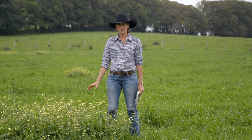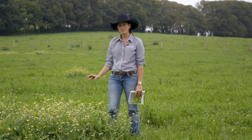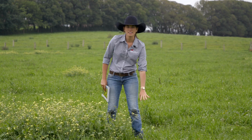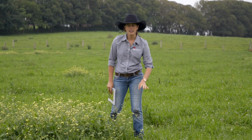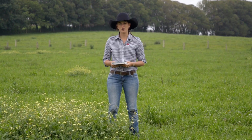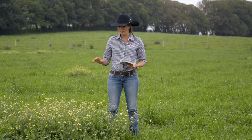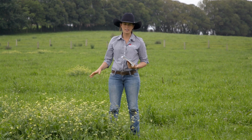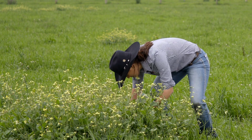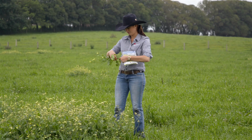So I've noticed a few of these patches of taller yellow flowered plants popping up in this pasture, especially where the density isn't as thick and competitive. I have plenty of weed books at home, which I always love to carry around with me when I'm not sure on identifying species. I'm going to pull out a smaller plant from this patch so we can look at some characteristics and ID it.